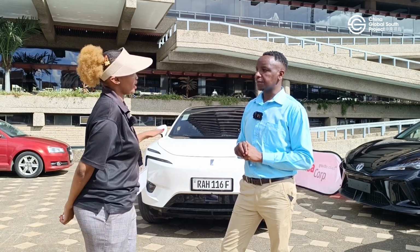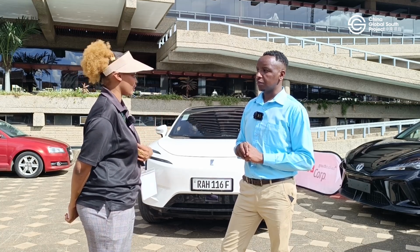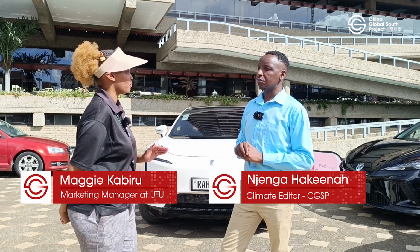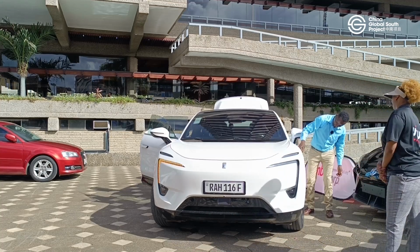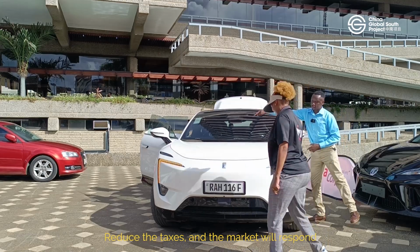This is the go-to car for people who, let's say, are struggling with finances. If you have an electric car, you can imagine you're saving up to 70% compared to the normal car. This car is so ideal. So taxes zishuke, gari itauzwa. Okay.